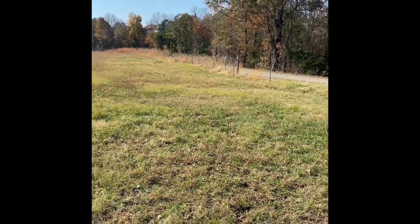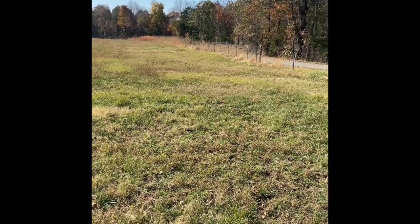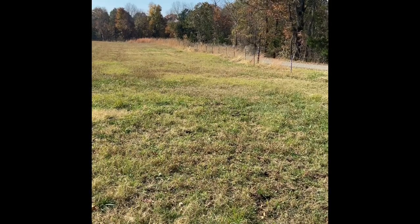So this is just her first pasture. I really want to try to rotationally graze my animals as much as possible, and so this is the beginning of that.